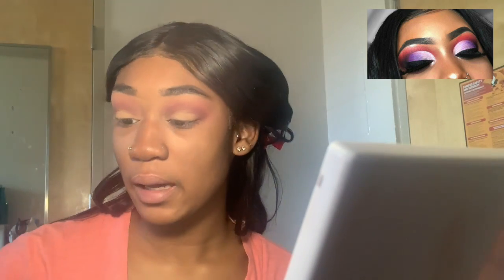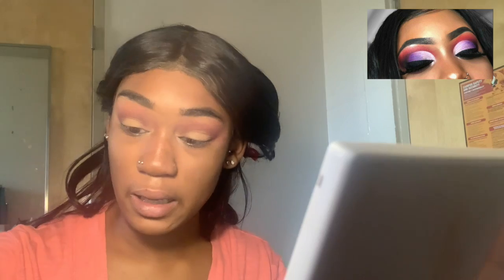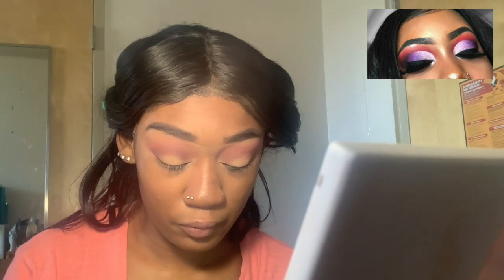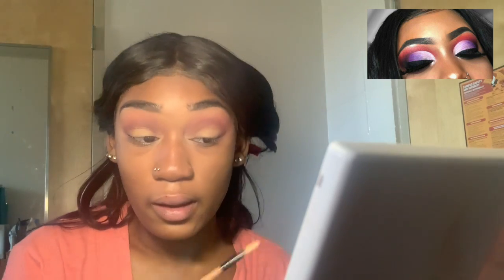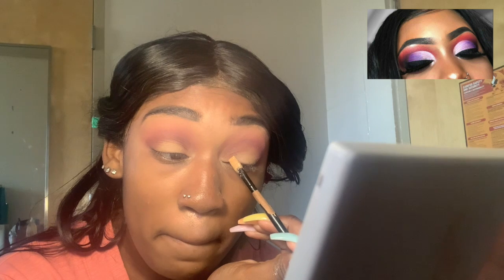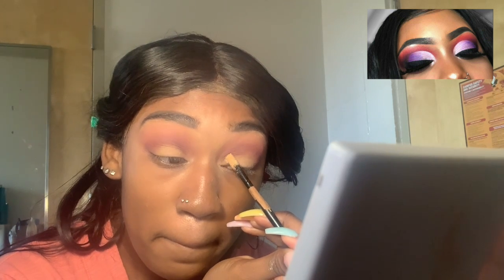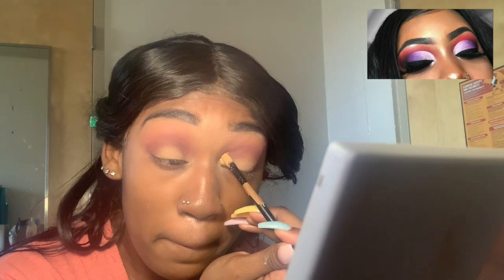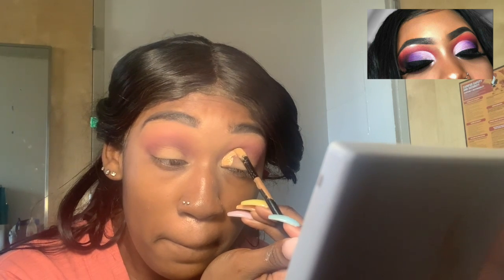Alrighty, before this, you did see me using the brush I started out with, and I was just making sure those colors look seamless. But I'm taking my Sephora Make No Mistakes concealer in the shade Nutmeg, and I am using it on that same brush I used to clean up under my eyebrows to cut my crease with that concealer.